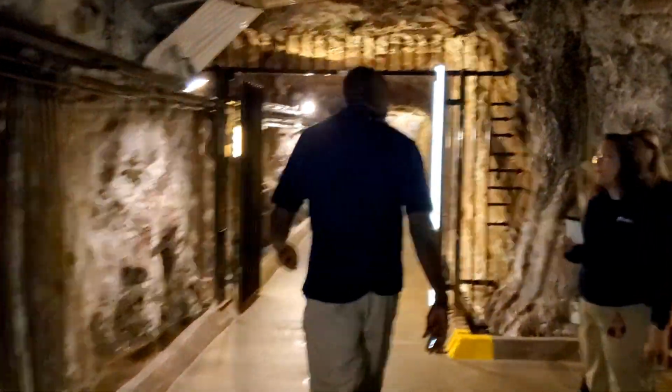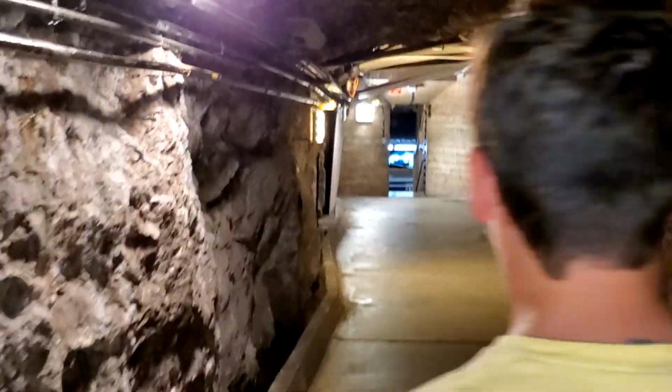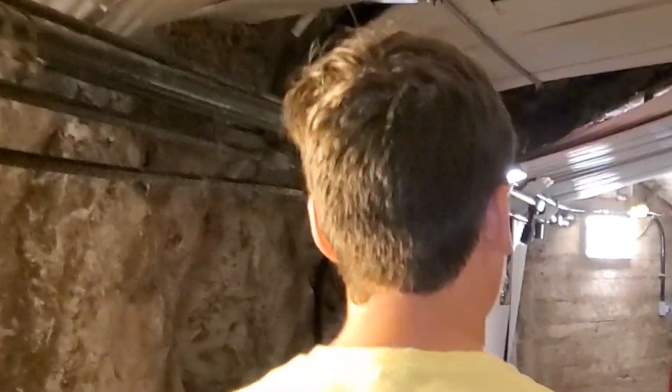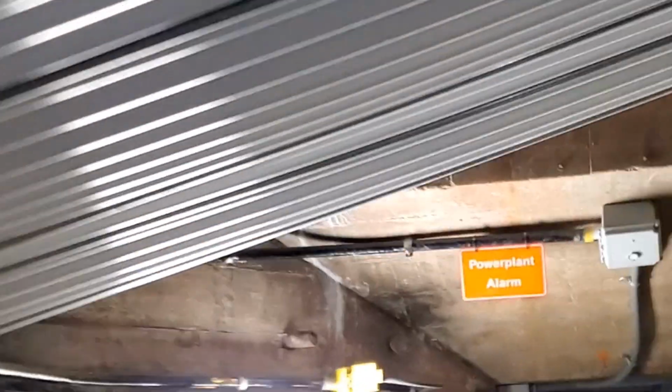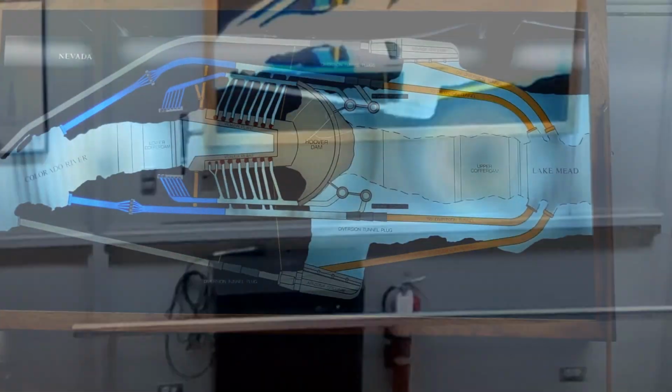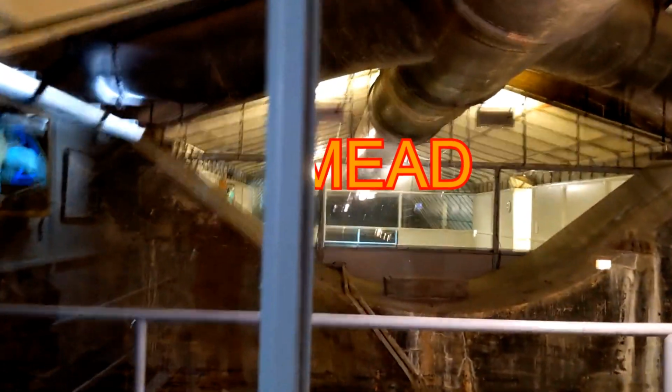Okay, sir, this way here. Okay, sir, straight ahead, please. So right now we're in the bottom right corner of the Northwest Canyon Wall. Oh, wow. Whoa.